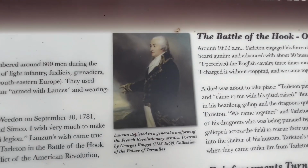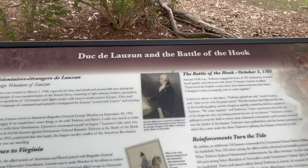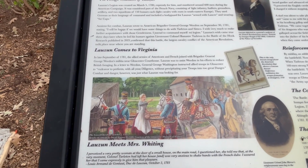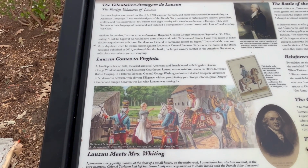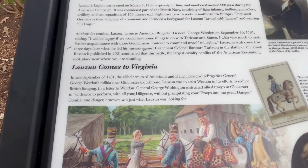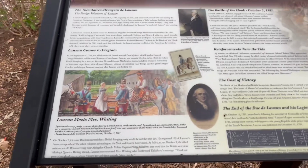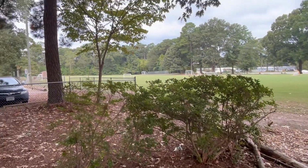And there is Lauzun, sorry about the pronunciations. So when Lauzun comes to Virginia in late 1781, the Allied armies of the Americans and French joined with Brigadier General George Weedon's militia near Gloucester Courthouse. I've made several videos of Gloucester Courthouse. A lot of history there.